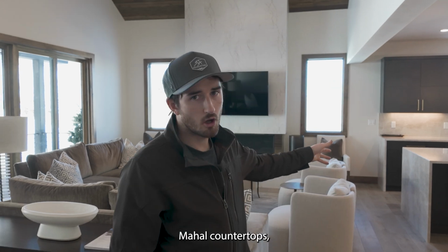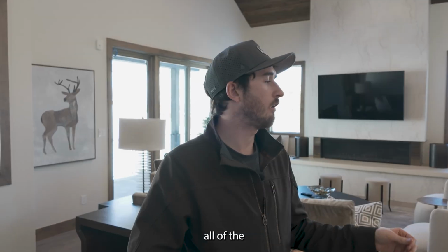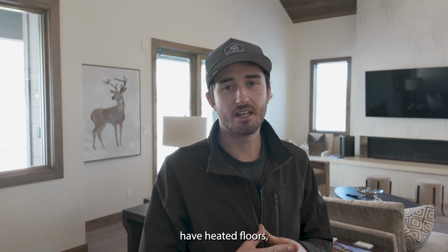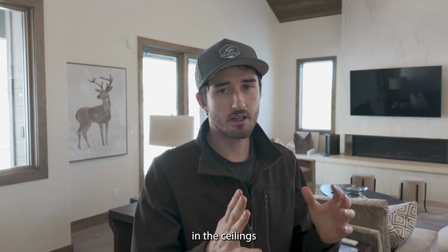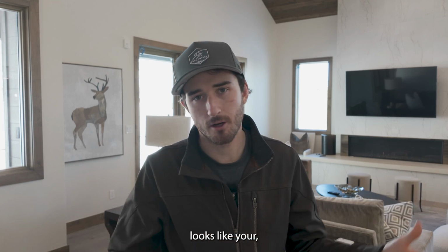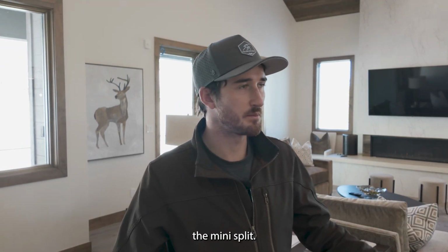You got Taj Mahal countertops, instant hot water tap. All of the ensuite bathrooms have heated floors, and every level has heat and AC through mini splits in the ceiling, so you don't see them. It is seamless. Just kind of looks like your normal HVAC fence, but it is the mini split.